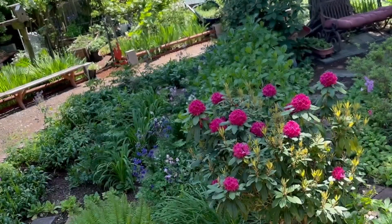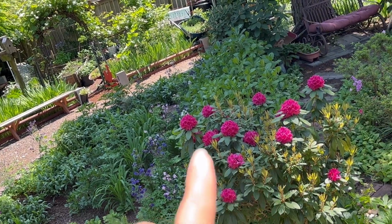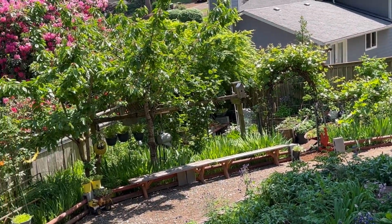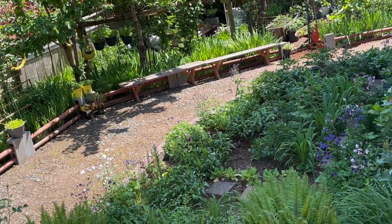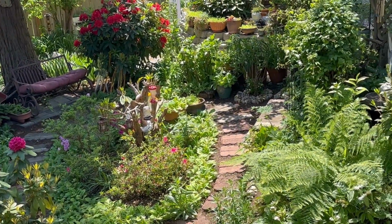You'll see a lot of different color on this side. Looks like there's no flowers yet. Aside from this rhodie, you can see it right away, but you will see all of this when they all bloom. So I will update you on that.